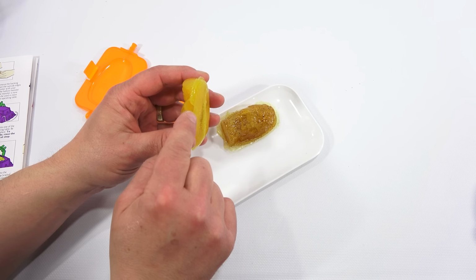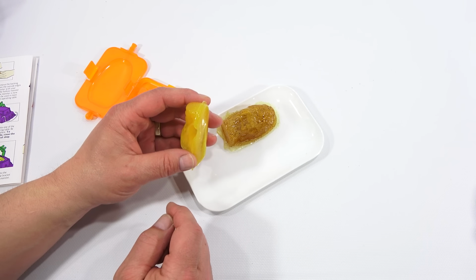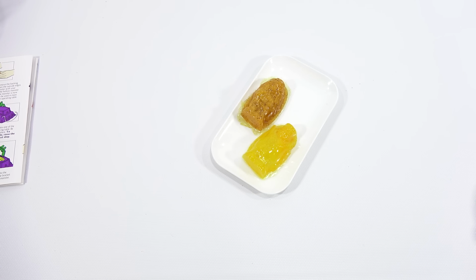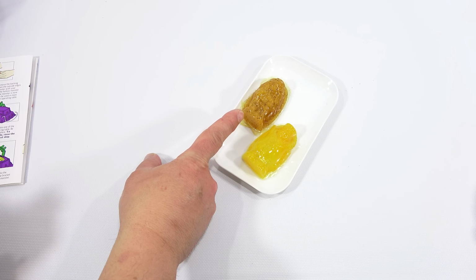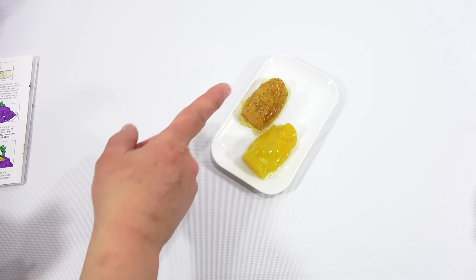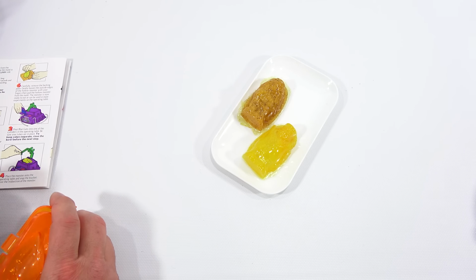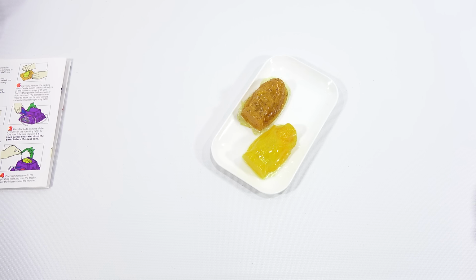Oh, and that hole only goes in part way, so we'll still be able to use this one. All right, there you go. Bad mix, good mix. Don't eat, maybe that one. All right, now it's making the guts. So I will come back.